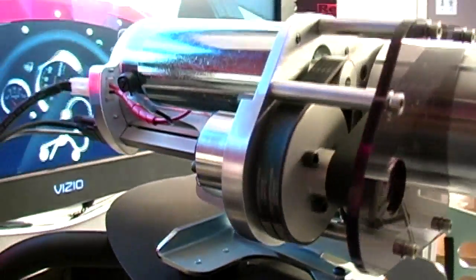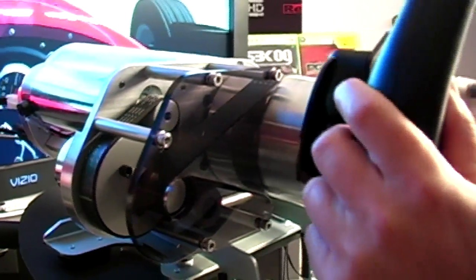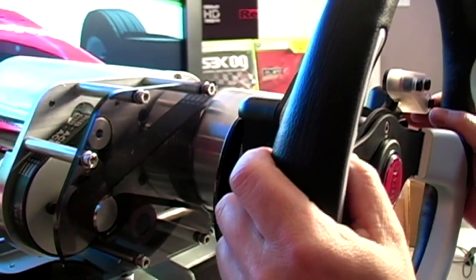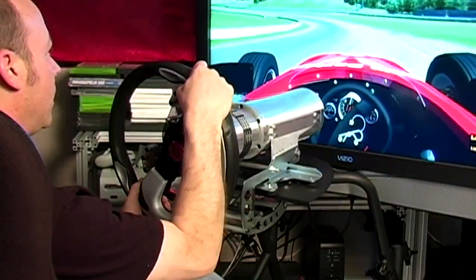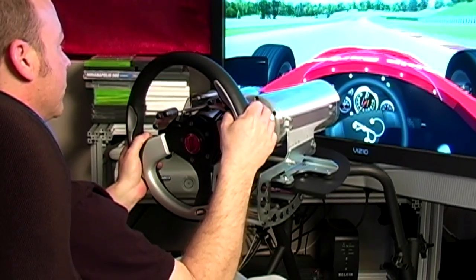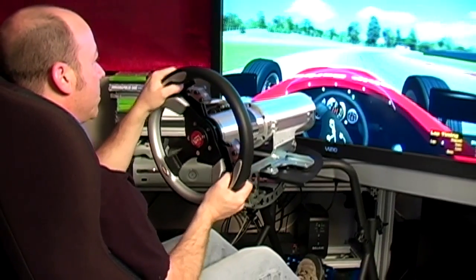You know, we're all trying to define, Rhawn, myself, and Shaun, just how this thing feels compared to a G27, and like we were just running the G27 in comparison, and it's just so much more positive, and it's just a totally different feel. I agree. I mean, it's night and day comparison.